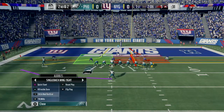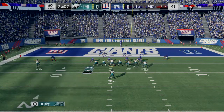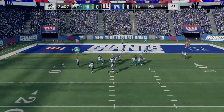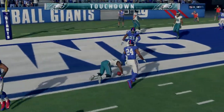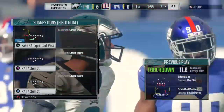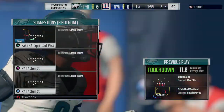So under the category of, while it can't be us because we're not that good, but could you imagine if this was you? LeGarrette Blount, his first 1,000-yard season since, what, 2010, his rookie year? And 18 touchdowns in the regular season. And he is into the end zone. Touchdown, Philadelphia. Torrey Smith, a 5-yard touchdown. And the Eagles drive right down the field and score on the opening drive.